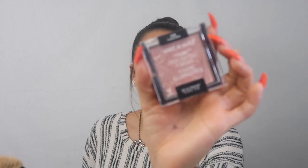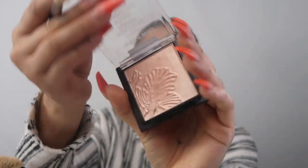I'm going ahead and highlighting my face, so I'm going to be using this Morphe blending brush. It's the M513, and I'm going to be using this Wet n Wild Mega Glo highlighting powder. So it is a powder. It's really nice. See, and place it on my nose, on the bridge.